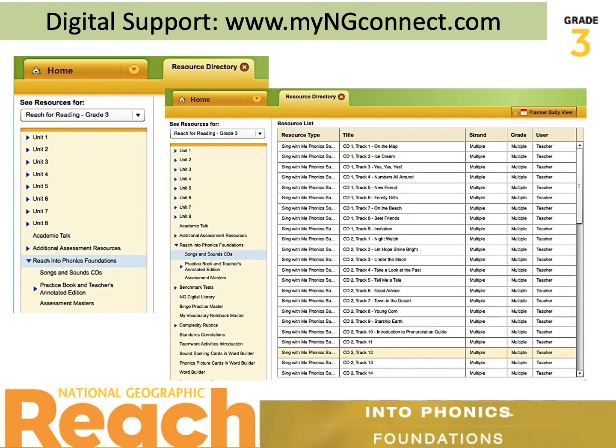You may also access additional resources in the Reach into Teaching section. Simply click on the additional resources that are found for Reach into Phonics Foundations. You are able to access, download, and print nearly every resource that is available here.